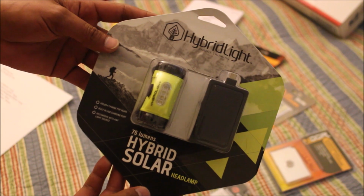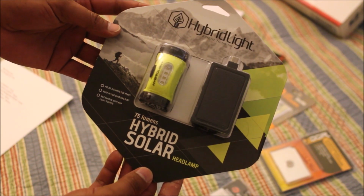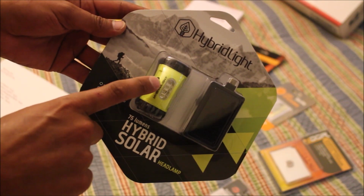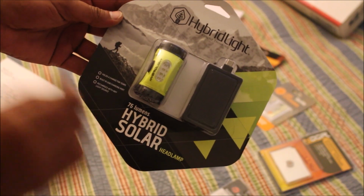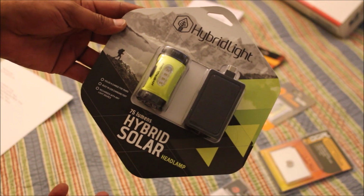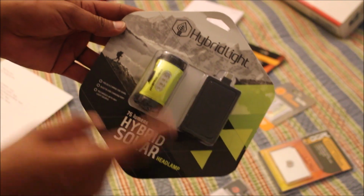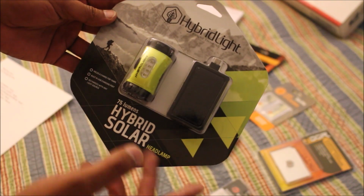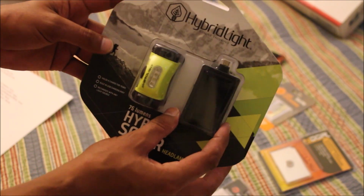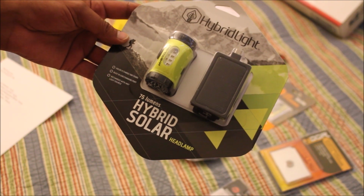Alright, and the first item up in the level 2 box is this hybrid light solar headlamp. Anybody that's followed me for a long time knows that I love the hybrid lights. They're one of their lanterns, the puck lanterns. Absolutely love that thing. The good thing about these is they hold a charge for like ever. They seem to never die, and you can also charge your devices with it. But even cooler than that is this is the first headlamp I've ever seen that's solar powered, which is very cool. You can just plug this in and charge it right there out there in the wilderness, so you're good to go no matter what.